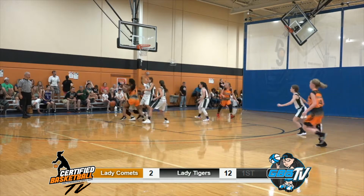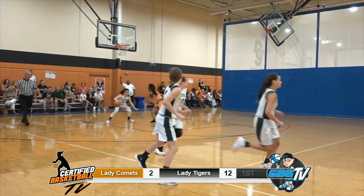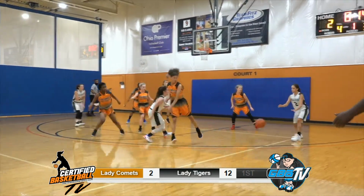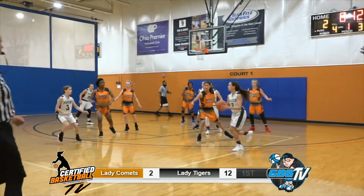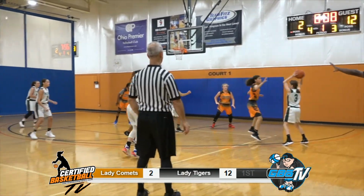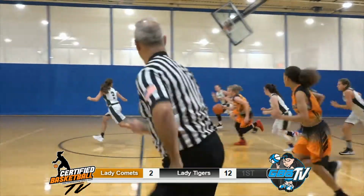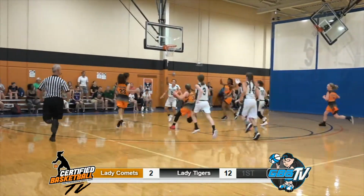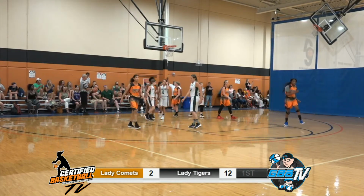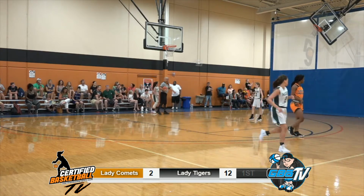Wow, nice rebound there, I believe, by Cunningham, but her shot unable to go down. A very active defense by the Tigers. Lilienthal with the steal. 2 steals. The ball goes out of bounds. Turnover, give it back to Mason.